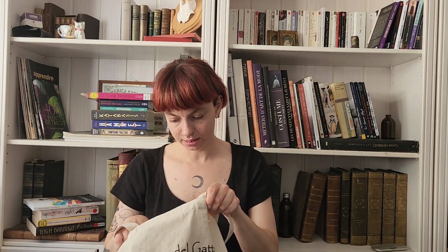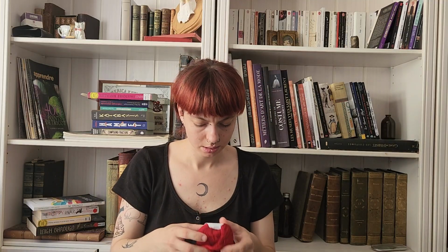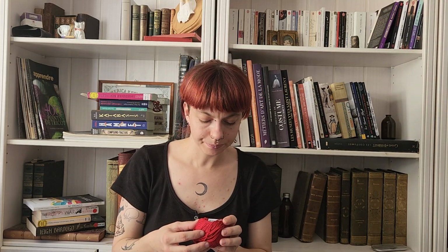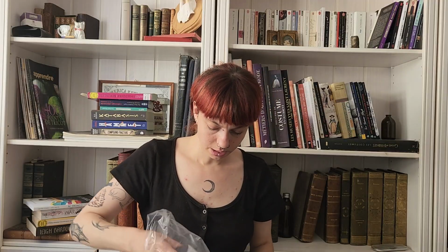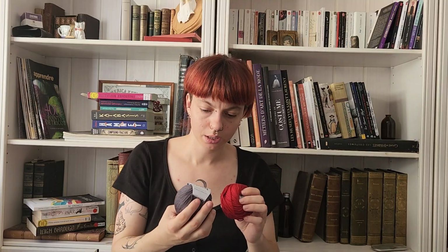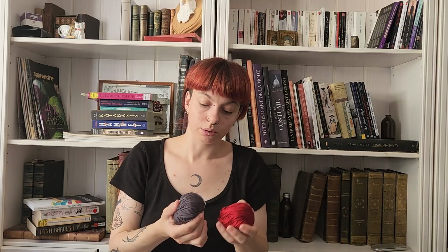Then these are fibers I've never worked with. So I got some bamboo fiber. I'm gonna check. I don't know if it's 100%. Yeah, it's 100% bamboo. I got the red one, 2 balls, and that's a darkish gray one, which is also 100% bamboo. They're the same.